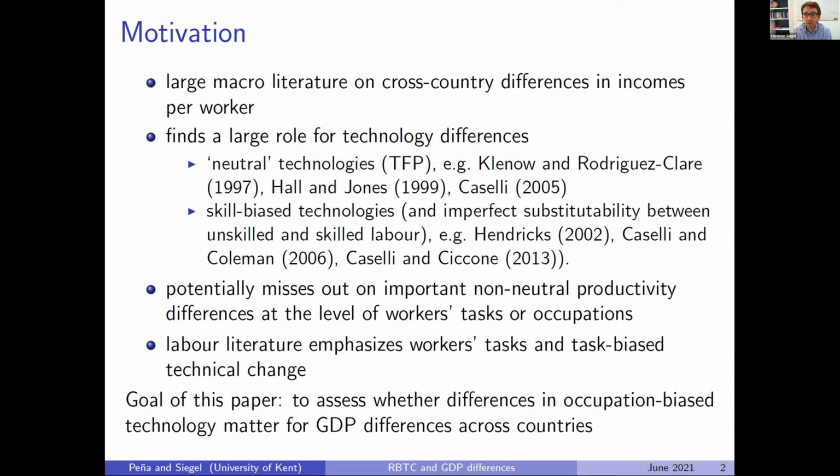And what we do in this paper is we try to assess whether differences in technologies at the occupation level matter for GDP differences across countries. So while the motivation is perhaps this task-based technical change, we will focus on occupations because we have data on occupations and we think that workers in different occupations perform different bundles of tasks. So when I talk about routine-based technical change, I mean change in the technology that's used by workers in occupations that are predominantly routine.